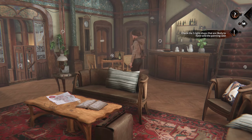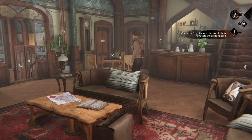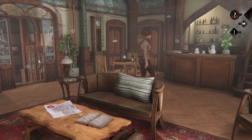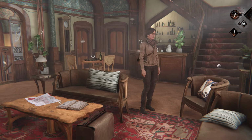The three right shops that are likely to have sold the painting case. It's very calm here. Still haven't bumped into any guests since I arrived yesterday. And that suits me fine.